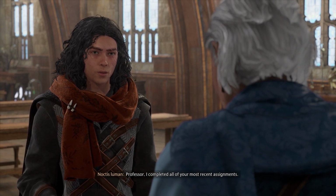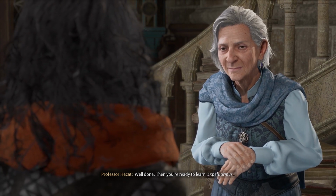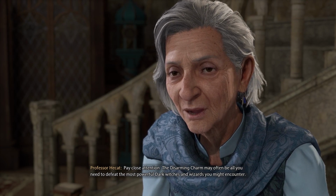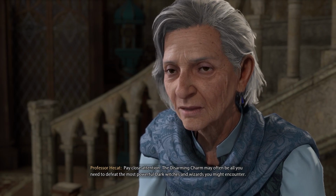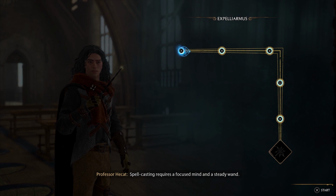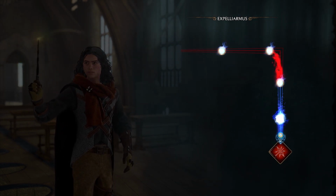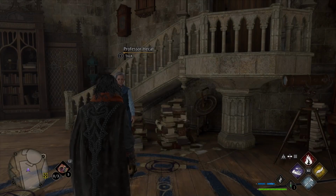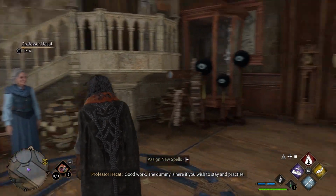Professor, I completed all of your most recent assignments. Well done. Then you're ready to learn Expelliarmus. Pay close attention. The disarming charm may often be all you need to defeat the most powerful dark witches and wizards you might encounter. Spellcasting requires a focused mind and a steady wand. Good work. The dummy is here if you wish to stay in practice.